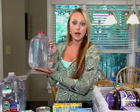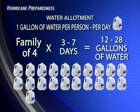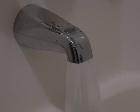First and most importantly, you need food and water for each family member. You should have 1 gallon of drinking water per person per day. So if you have a family of 4, you should have somewhere between 12 to 28 gallons of water. For sanitation purposes, fill up your bathtub with water right before a storm hits to use for things like washing and flushing toilets.